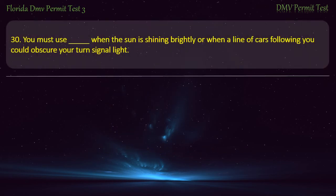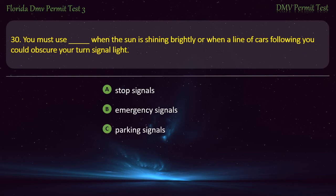Question 30. You must use when the sun is shining brightly or when a line of cars following you could obscure your turn signal light. Stop signals, emergency signals, parking signals, hand signals. Answer: hand signals.